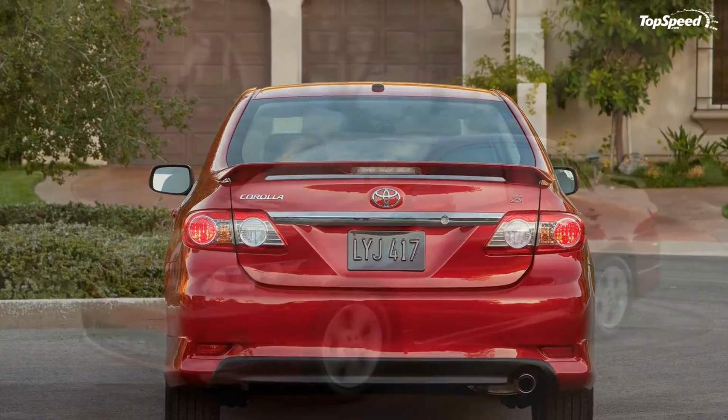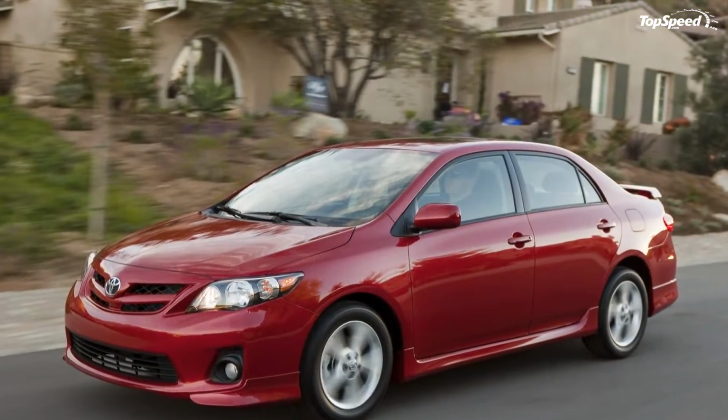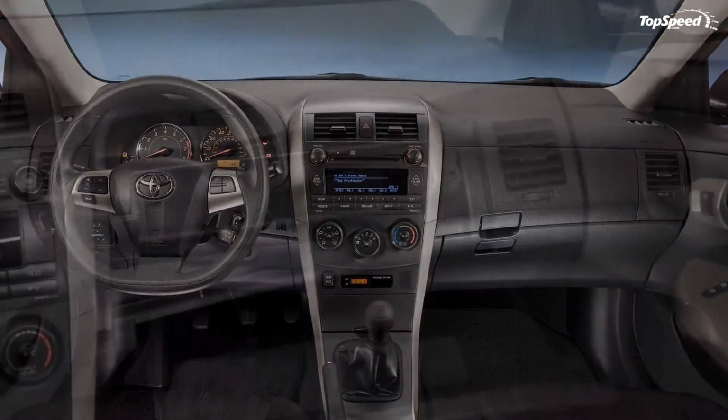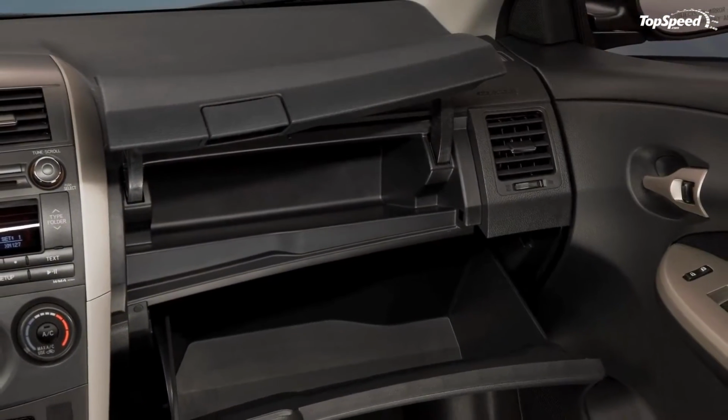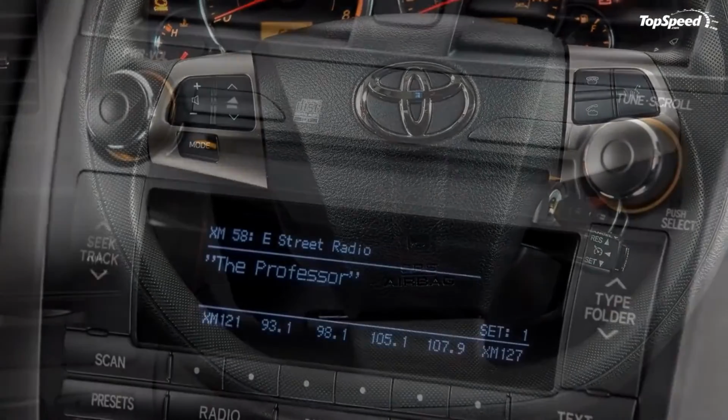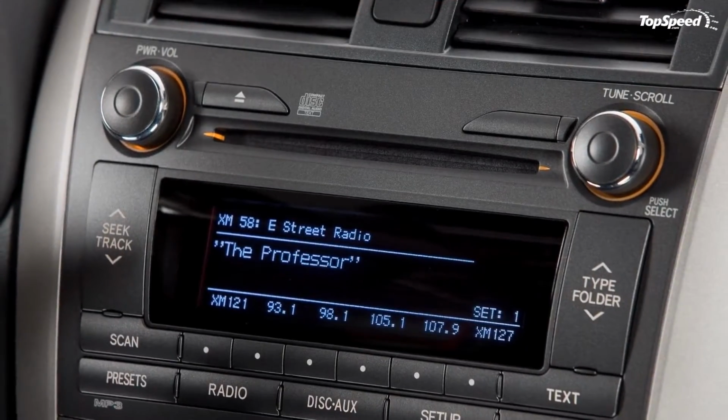Just above the dense mesh grille that helps form the now familiar Toyota T-face, an interlayer of anti-chipping coating is used to help minimize paint damage from stone chips. The side view mirrors have increased in size for excellent visibility. Heated side view mirrors are available.